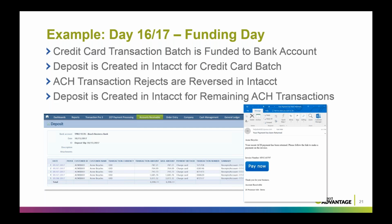If you're running ACH and you get a reject or returns, we automatically reverse those in Intacct. So we open up the invoice again, so reversing the AR payment. In that case, we send out another email to the customer. Hey, I'm sorry, your transaction was rejected from the ACH bank. Please click below to pay your invoice and update your information.